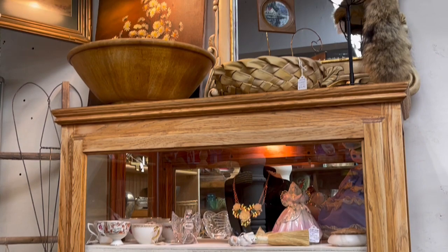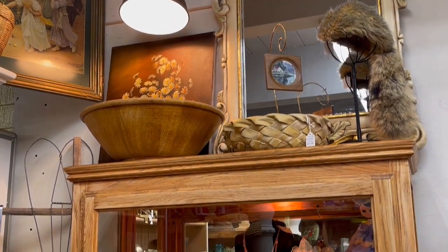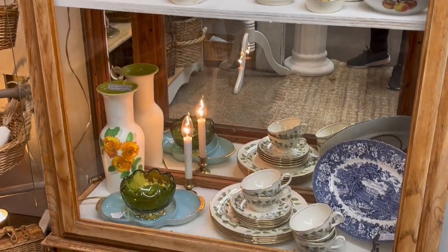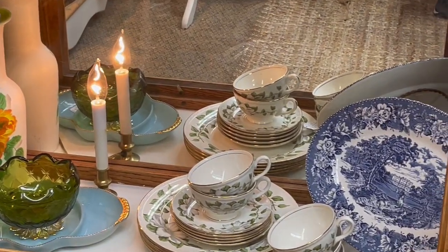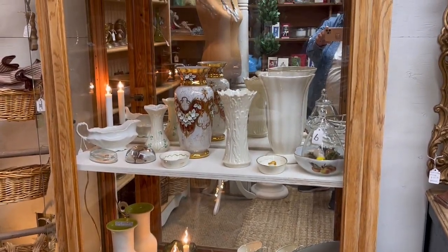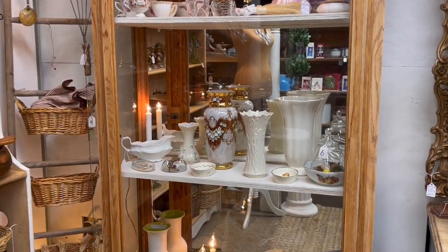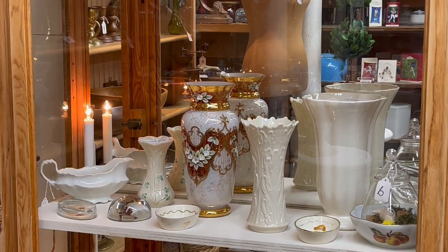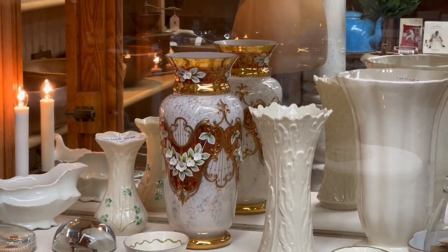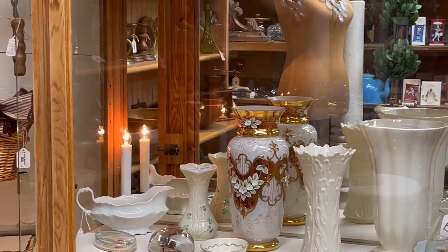So I just finished styling this display case. I think it looks pretty nice. I put in some of the more delicate items in there. A little bit more pricey, but not too much. Some of them are not. I just thought they looked nice in there. I put a little bit of lighting to give it a soft feel inside this display case. I think it looks pretty nice so far.